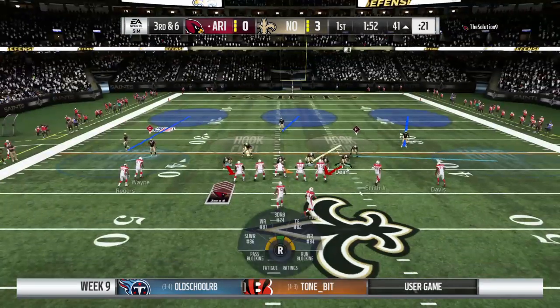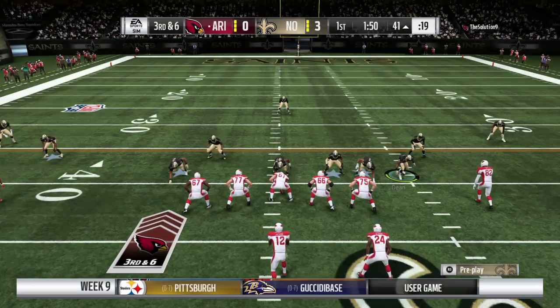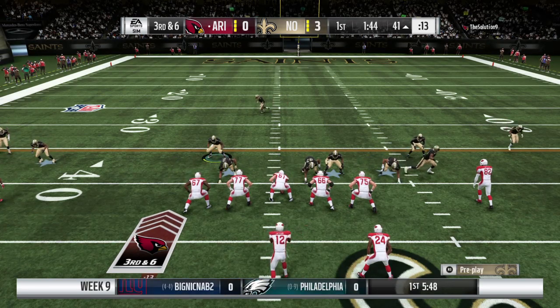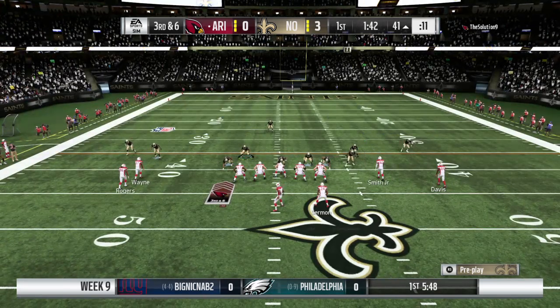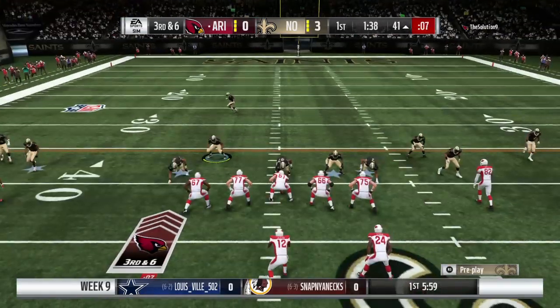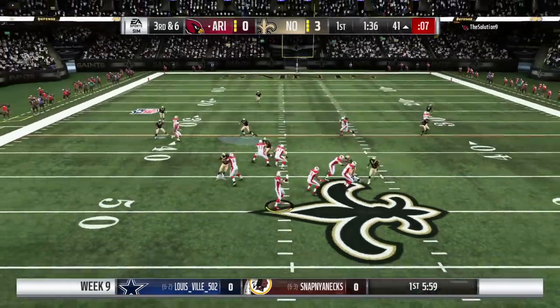Detroit! Now let's go. Green 39. Green 39. Black 99 Philly. Here we go. Over. Hut. Jackson.